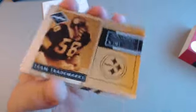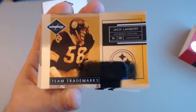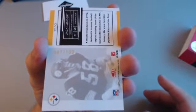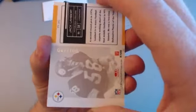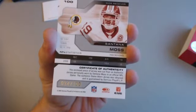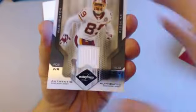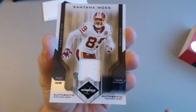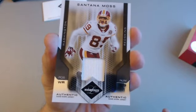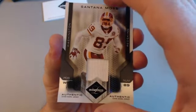Yeah, it happens. We got a Team Trademarks Jack Lambert for the Steelers, Labby, number 2, 100. 47 of 100. First hit will be a Santana Moss for the Skins, Labby again, number 2, 100. Be a game-worn patch. Good receiver of his career. He played for just the Jets and just the Skins over his entire career.